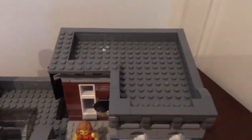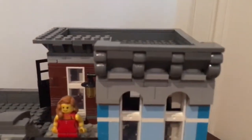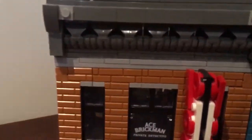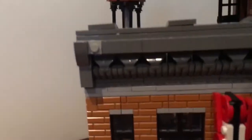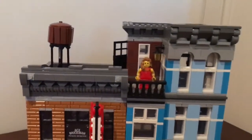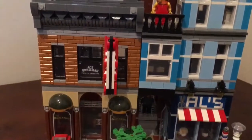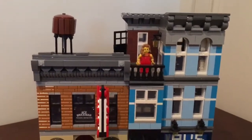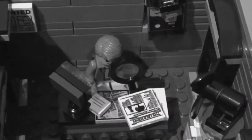All right, here's the roof. Pretty plain. Like this design here. Here's a shot of the other one. Interestingly enough, these are actually fists used to create the roof. A very nice building technique. Now, as I promised, let's check out the special feature of this set.